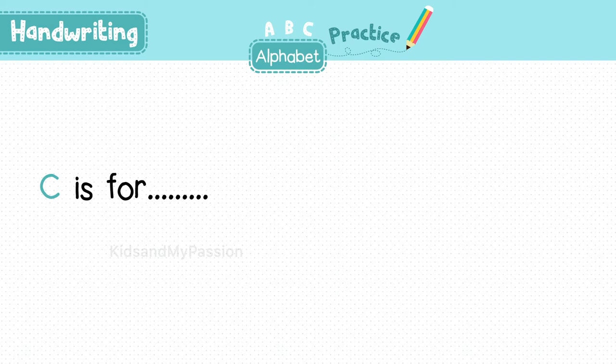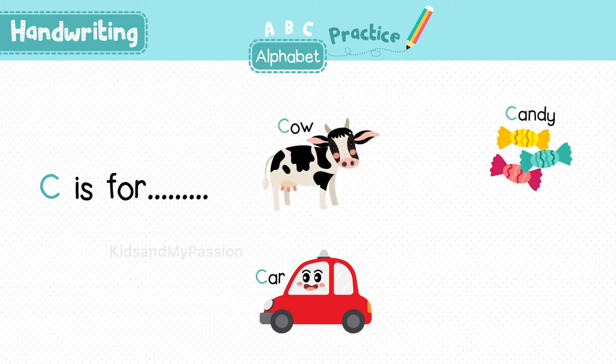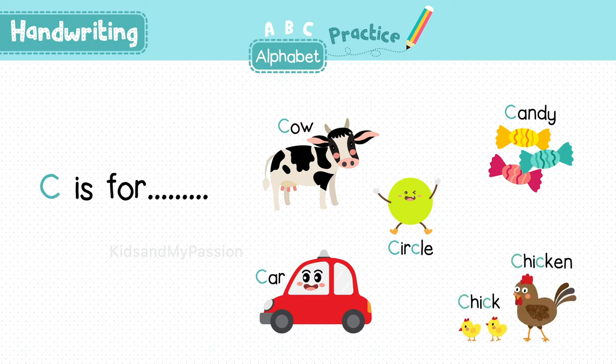C is for car, cow, candy, circle, chicken, chick.